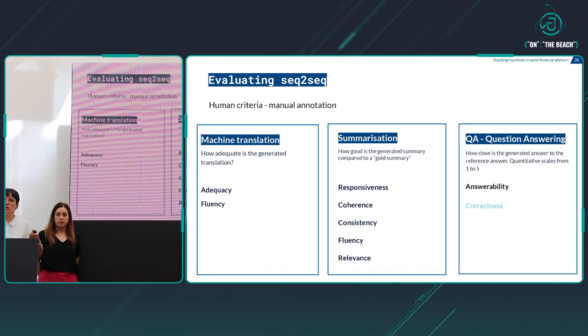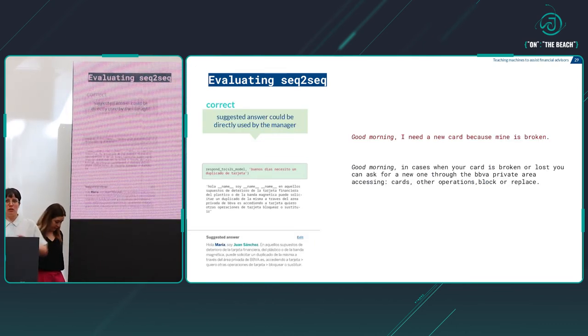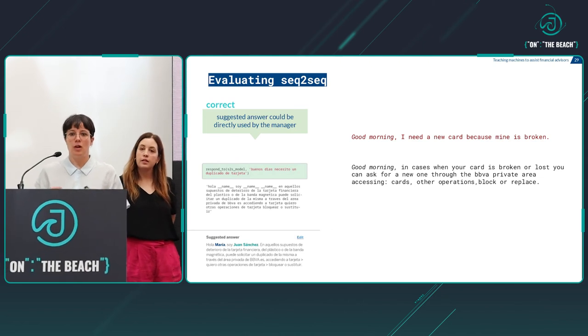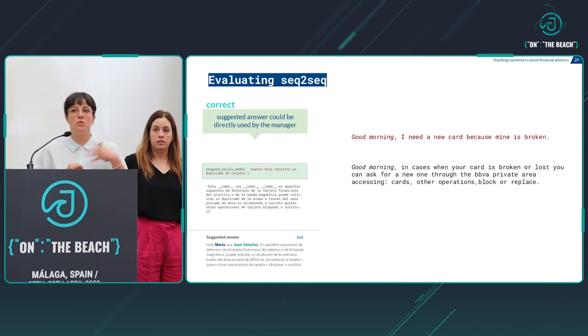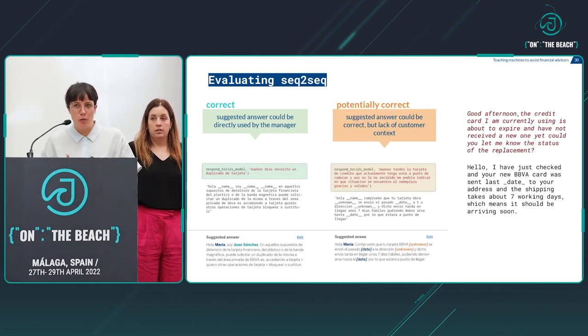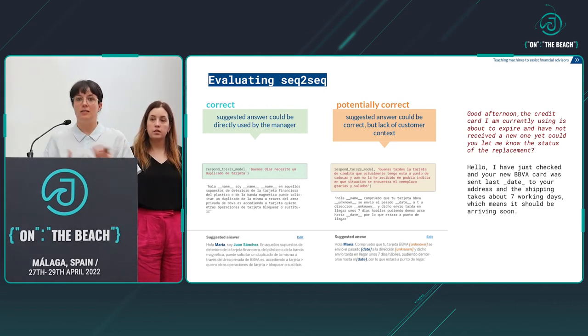Okay, so the second aspect we wanted to evaluate was correctness. So what do we mean by correct? And here, again, we went to the examples, we looked at many different examples, and we came up with three groups. The first group is the answer given is correct. So straightforward. Good morning, I need a new card because mine is broken. Good morning, in case your card is broken, you can go to this URL, and so on. This is easy. Then we had a group of answers that could be correct or potentially correct, but need some context. So in some cases, they could be correct to be suggested to the advisor, but it depends on information that we don't have.